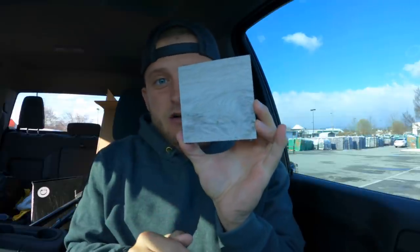So I'm here at Home Depot and I'm getting this floor right here. I actually have a sample of it, and it's called rigid core luxury vinyl flooring. So it's just basically LVP. And this is the color that I'm gonna be getting.